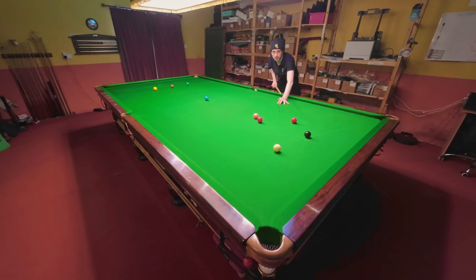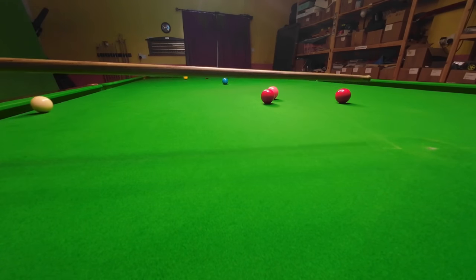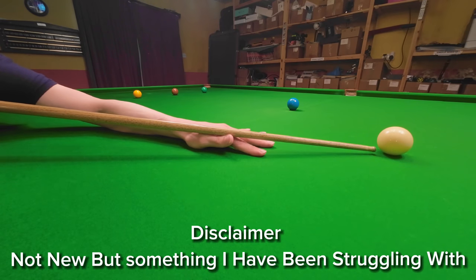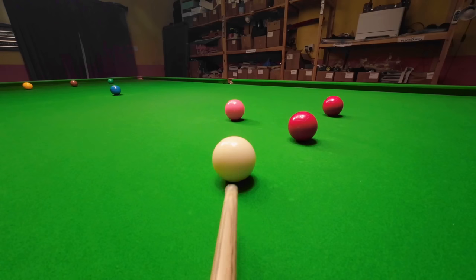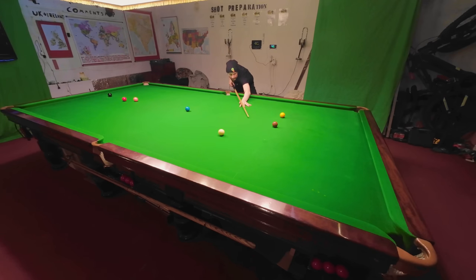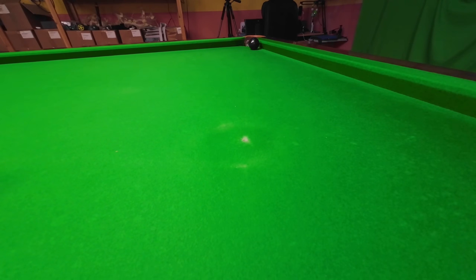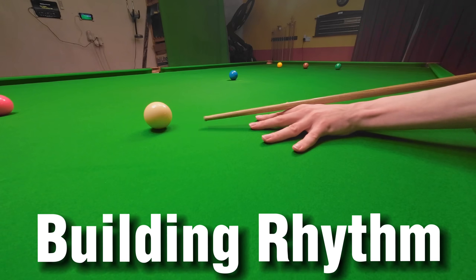This has almost certainly been the biggest unsolved problem of the year for me, where I keep striking the cue ball too quickly before I'm ready. What this means is I start trying to push the cue through the minute I've pulled it back, or possibly even before I've pulled it back far enough. It keeps happening under pressure, and I need to do something about it soon before it starts costing me even more games. So here's the plan. To start off with, I want to build more of a rhythm during the shot, so I'm confident taking time at the table, and I don't feel the need to rush anything.